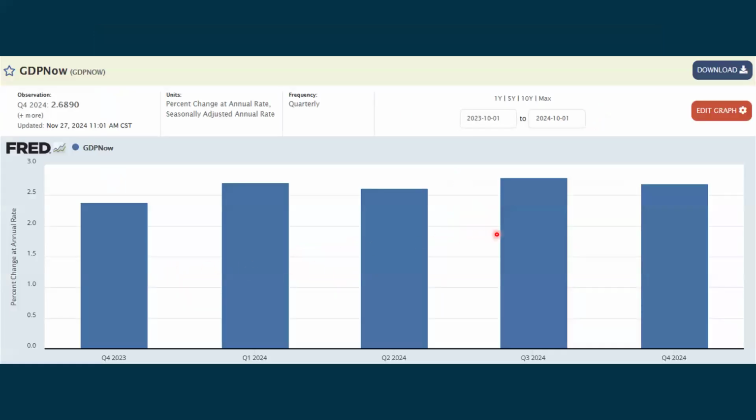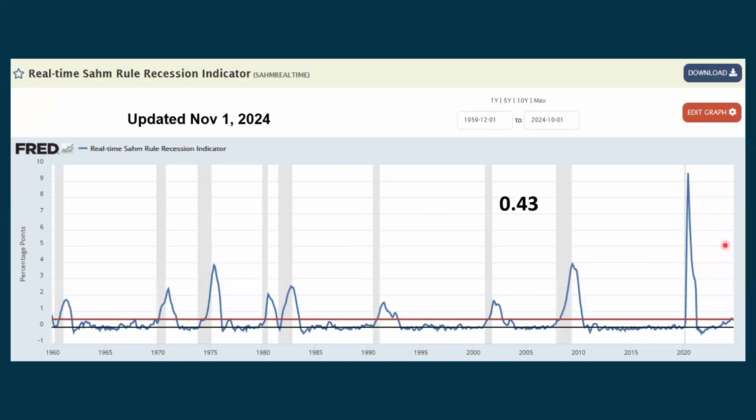Because if we have negative GDP for 2 quarters, because this is measured on a quarterly basis, even though we get updates every month, the number itself is based on quarters. If we get 2 quarters back to back, that is part of the definition of a recession. And this will be updated next week, the real-time Sahm Rule recession indicator now.